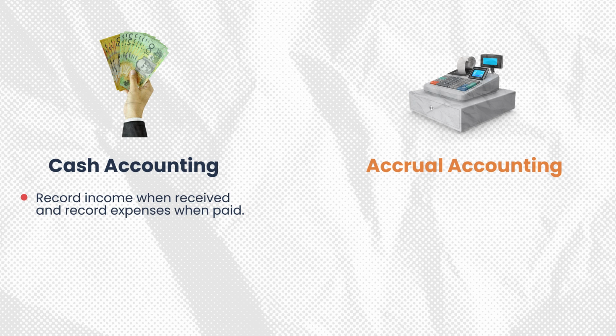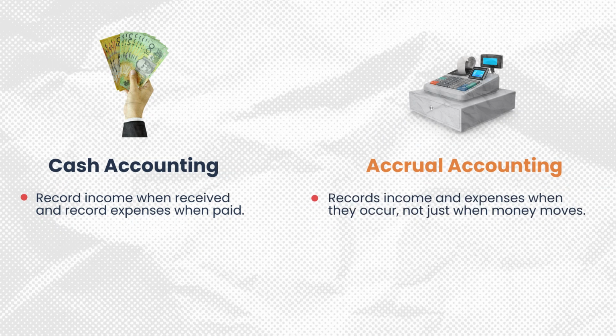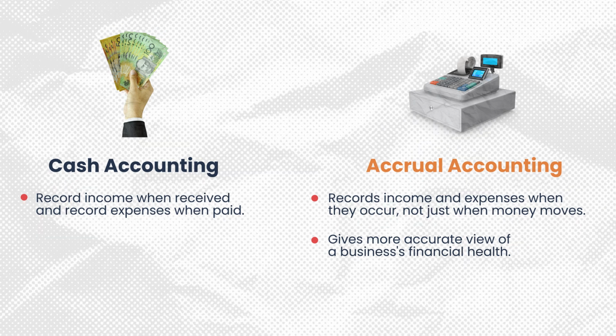Accruals accounting, on the other hand, records income and expenses when they are incurred, regardless of when the money changes hands. The reason why businesses go for this method is because it often gives a more accurate picture of the business financial health. For example, when you issue the invoice to a customer, that's when you incurred your income, not when you actually received the payment.